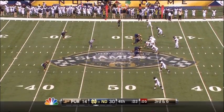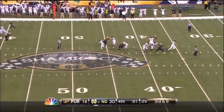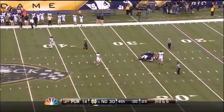He had 259 passing and 56 rushing, 315 total yards. Another sparkling game for Everett Golson. That thing running, and he'll be sacked in the final play of the game.